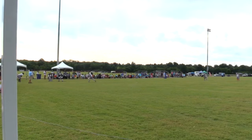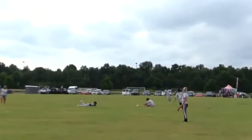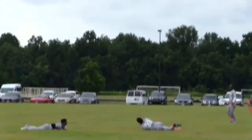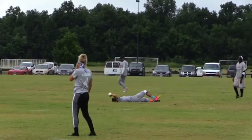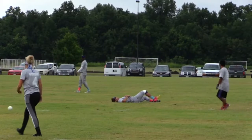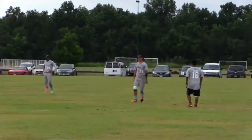Pitch. Cox hits the first pitch up the middle. It's by Eric. Second guy hit his leg and it rolled away. And he got the bag. He got here. That was Cox, wasn't it? Yes, that was Axel Cox. Number 22, Axel Cox.